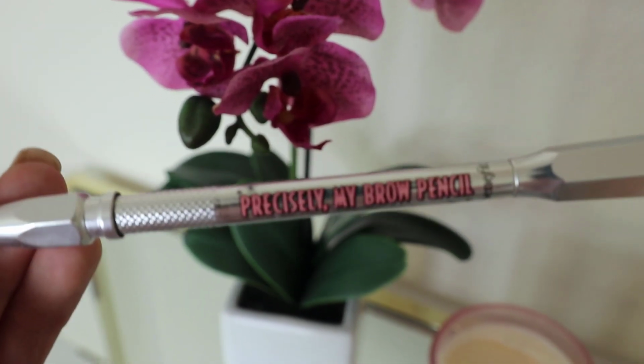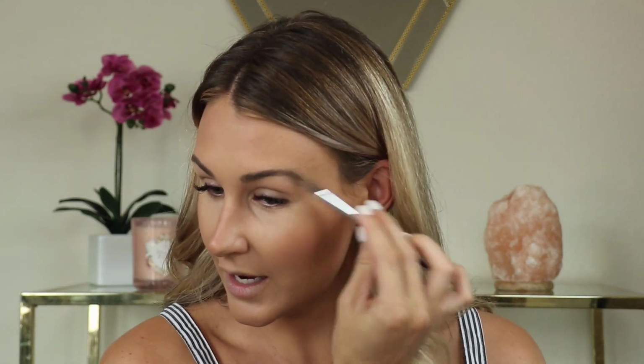Okay, so now I'm going to move on to my brows, and right now I'm using the Precise My Brow Pencil by Benefit. So first I'm going to brush my brows up. I like that messy, full brow look, so I brush all my hairs straight up. And I'm obsessed with this brow pencil. I got it, I would say, a month ago, and I honestly won't use anything else because it really does give you hair-like strokes.